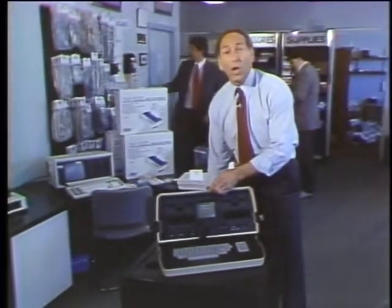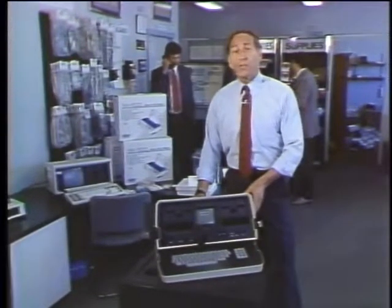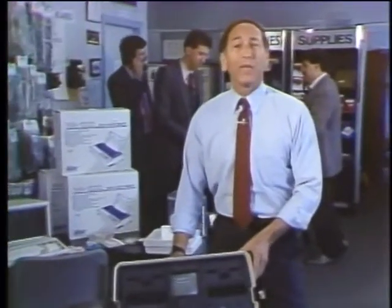Portable computers have come a long way since the old Osborne: smaller, lighter, readable LCD screens, battery power, 40-megabyte hard drives, even 386 chips. Today we take a look at the new generation of portable laptop computers on this edition of the Computer Chronicles.